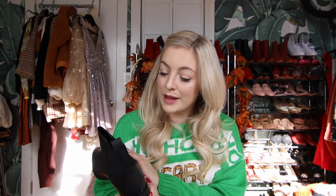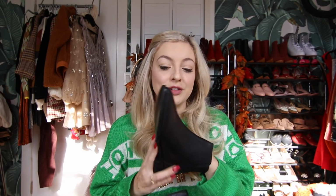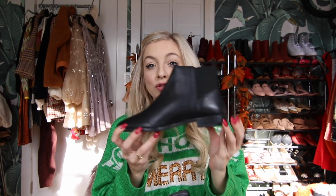Next is a pair of shoes. Now I love ASOS shoes. They always are super affordable and are often really on trend compared to what you see from higher end brands. But I really just wanted a simple pair of black Chelsea boots. Believe it or not, I don't have a pair of black Chelsea boots, and for certain occasions, walking around, being comfortable, I think a pair like this is great.